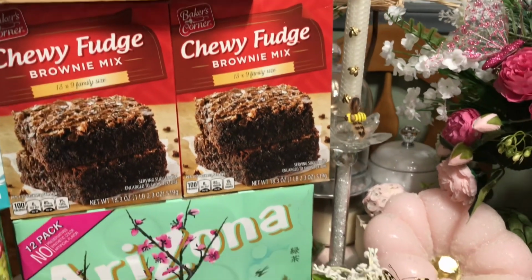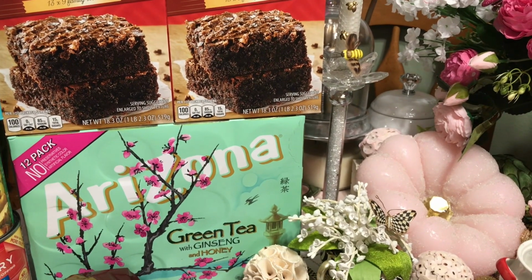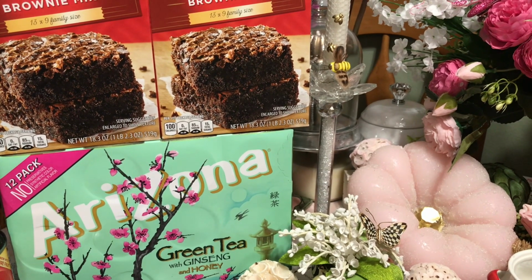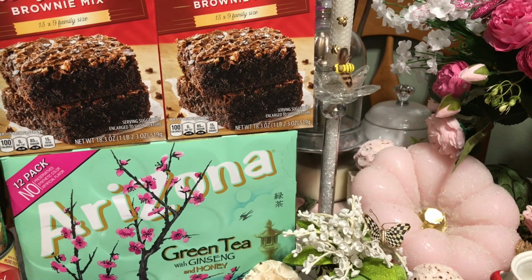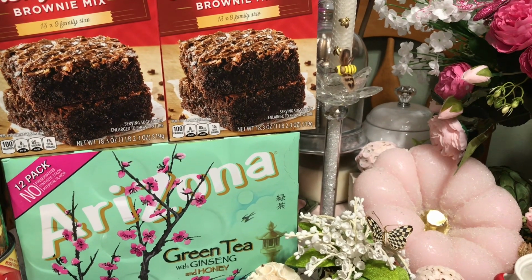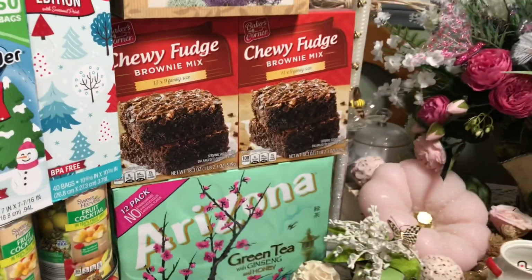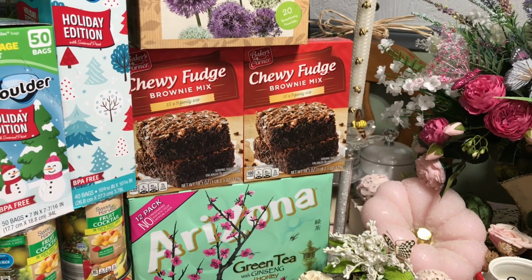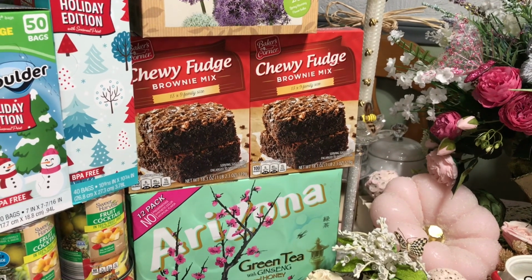If they're good, I'll probably buy more because my grandchildren love brownies. This was a good price on the Arizona green tea. And so I bought it. I'll have to go and check when I go to Stater Brothers next week, but they were quite a bit cheaper than Stater Brothers, so they were worth it. I haven't checked the prices on these either, and I'm going to do that also. They seem like a really good price, so I bought them.